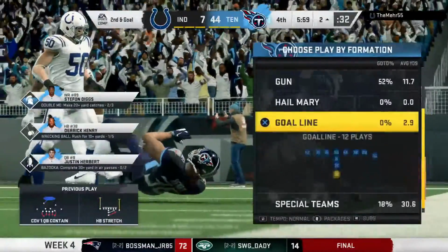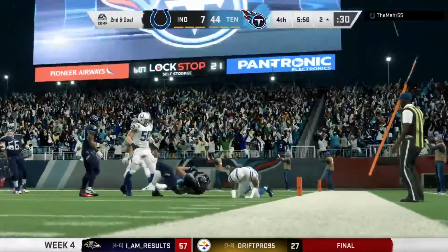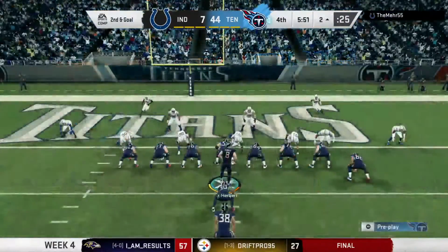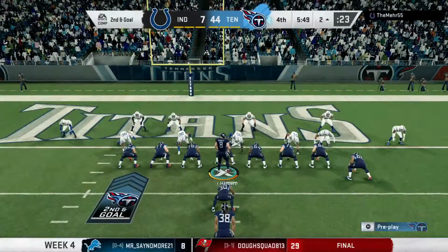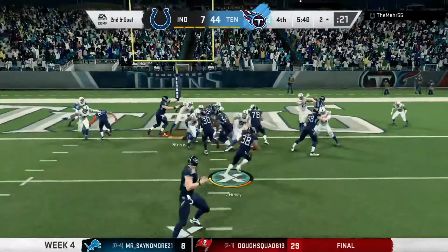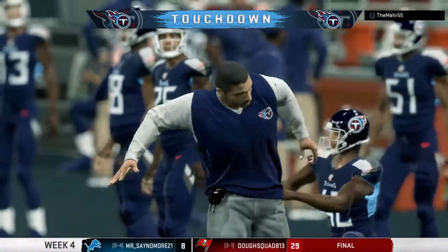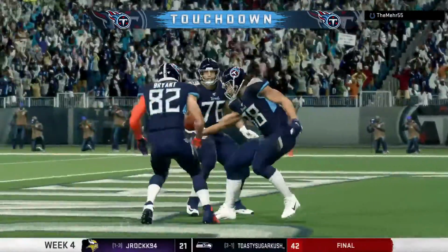That didn't just feel like good defense there. That felt like pride, didn't it? He's already gotten into the end zone twice, trying to get there for a 3rd time. No one likes to have the hat trick against them. From the 2 now, 2nd and goal. Trying to punch it in with Henry. And he will take this one in for a Titans touchdown.